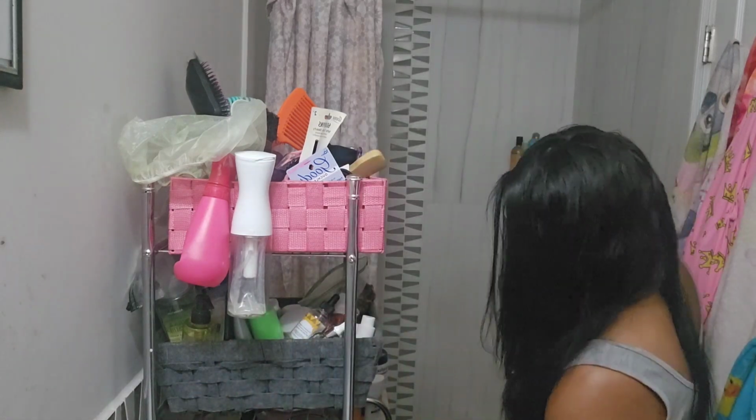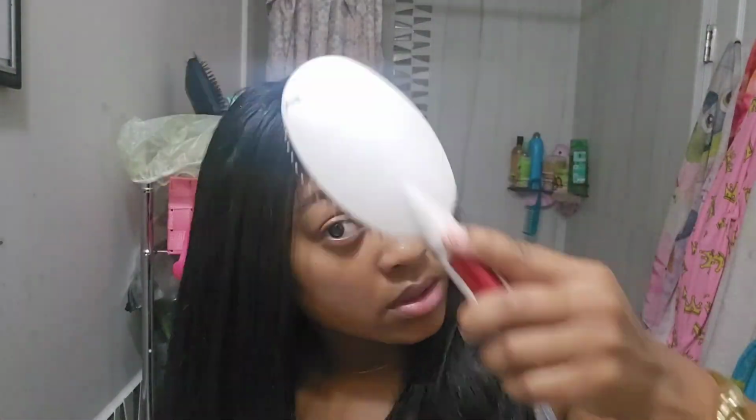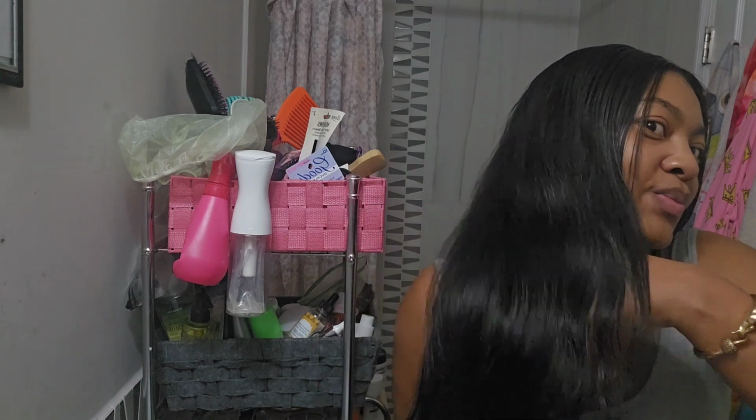Hairdresser told me a little trick. I take spritz when I'm blowing a track and I just spray it. It helps it dry faster and it's longer stay. So this is definitely giving sewing vibes. Period. Alright, so let me start curling and stop playing around.